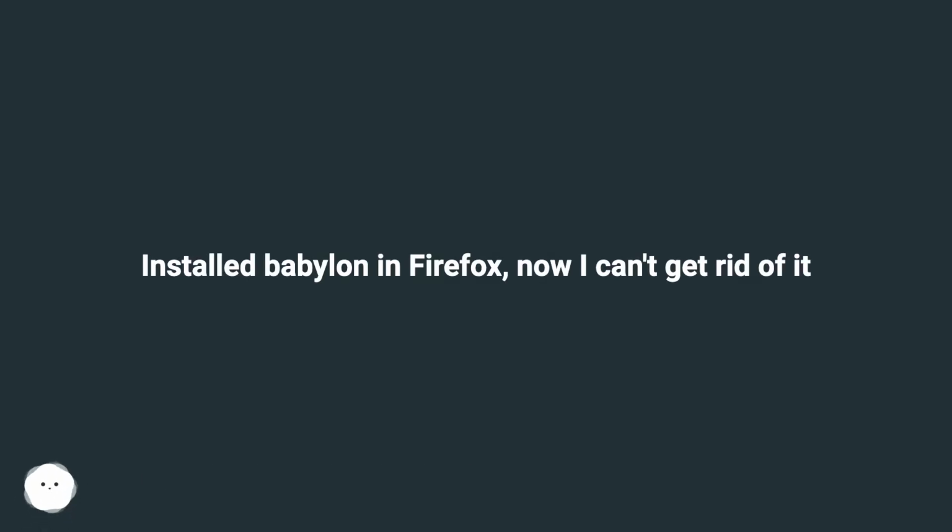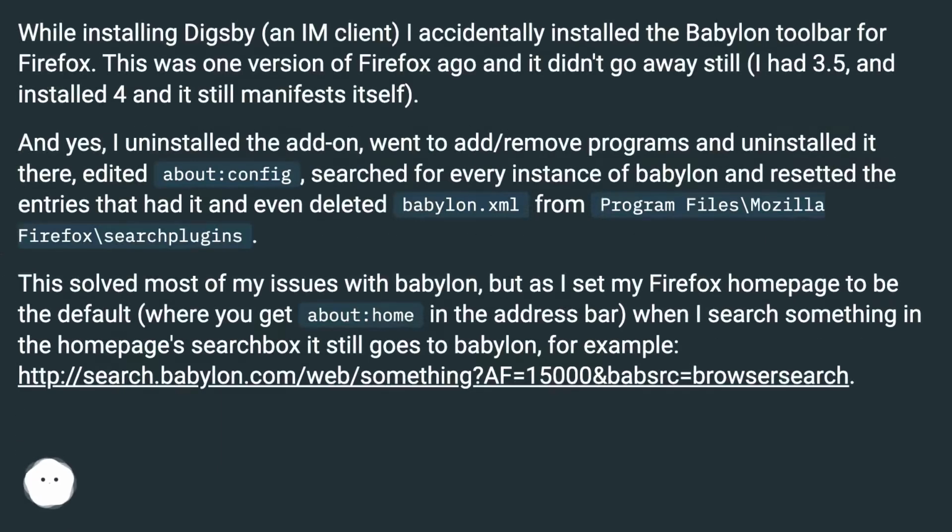Installed Babylon in Firefox, now I can't get rid of it. While installing Digsby, an IM client, I accidentally installed the Babylon toolbar for Firefox. This was one version of Firefox ago and it didn't go away still. I had 3.5 and installed 4 and it still manifests itself.